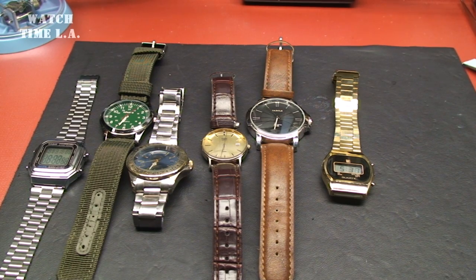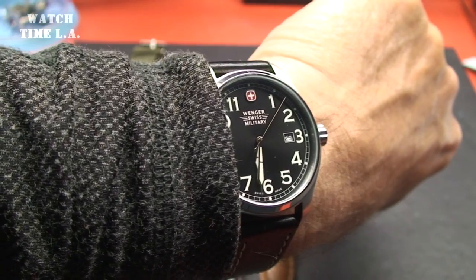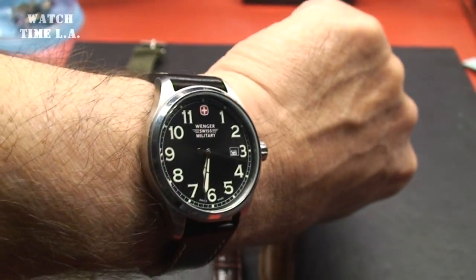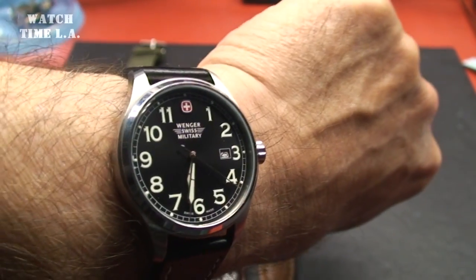Now, I do have a Tissot watch. I have a Swiss watch on me right now, which is a Costco buy. I'll put another link up here in a couple of seconds about this particular watch. I already did a review on this. I love this watch. And if there is a tool watch or a beater watch, this has turned into it for me, although it's probably on the high price side.